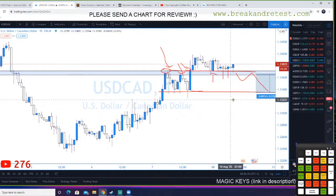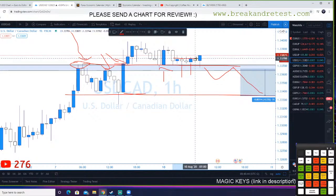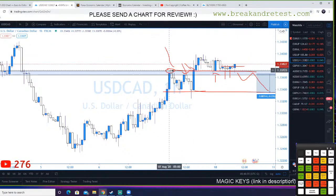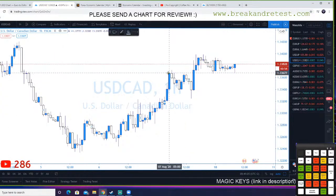from this support again. What if maybe we can take a trade based on this small resistance it created here? Why not? Maybe it will make sense. Let me check now. Just gonna clean this chart. Okay, this is better. Now we have this support here.